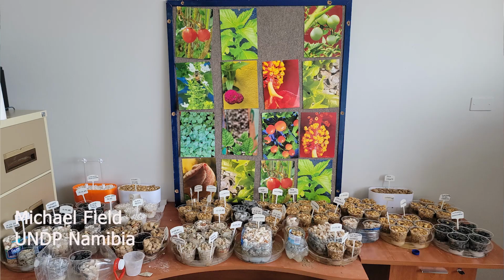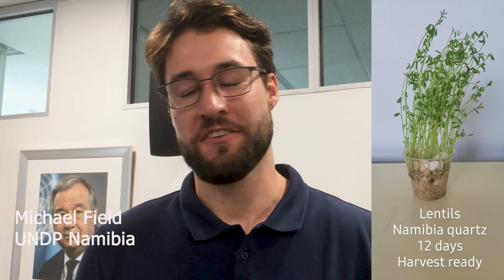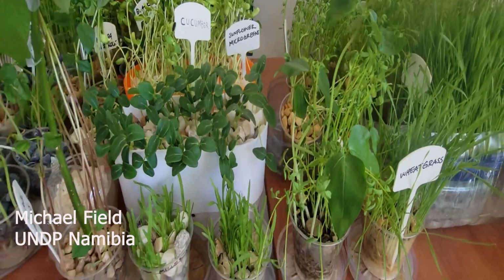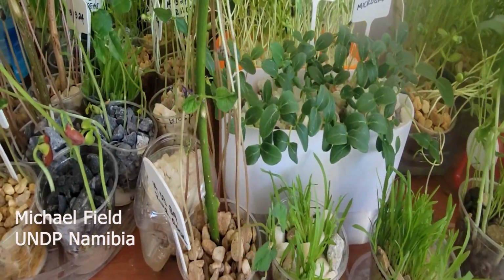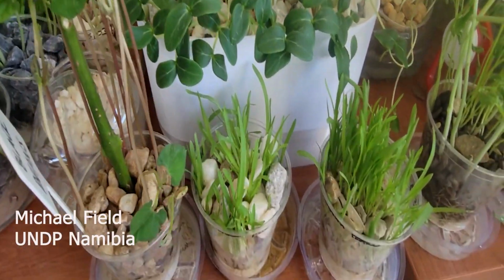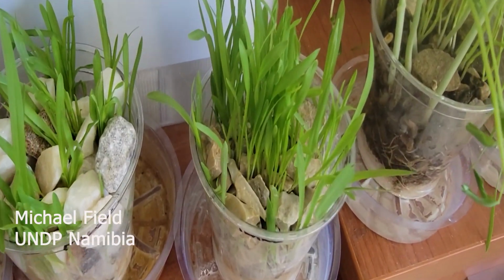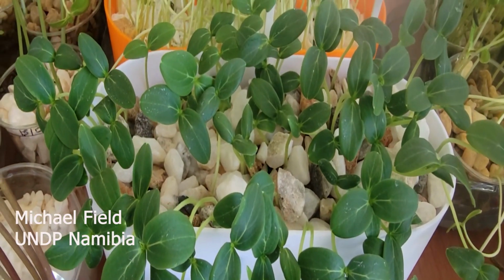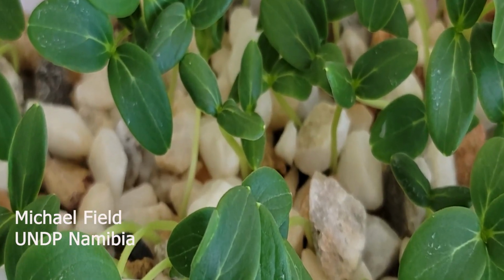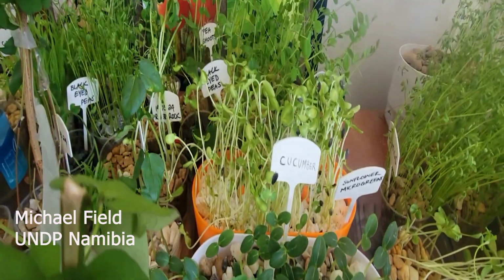My name is Michael. I work at UNDP in Namibia. So before Richard came, we had no idea about Geo Ag. The concept of just growing crops in rocks without soil just kind of didn't occur to me. So if we can get a decent amount of the kind of growing containers into individual households, I think that can make an impact in terms of food security and maybe especially in terms of nutrition. I'm quite excited about the potential this has for food security at a household level. It'll be interesting to see the rate of growth of some of these plants. Thank you so much.